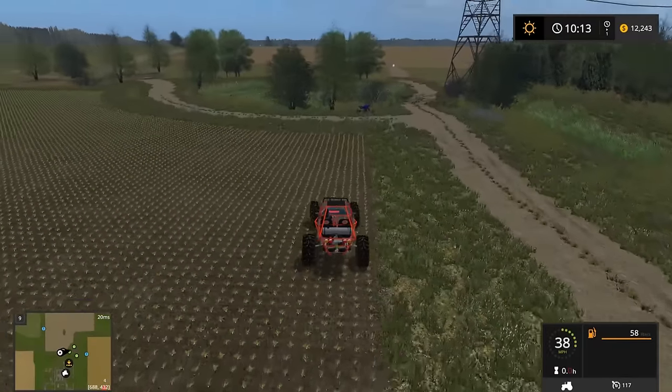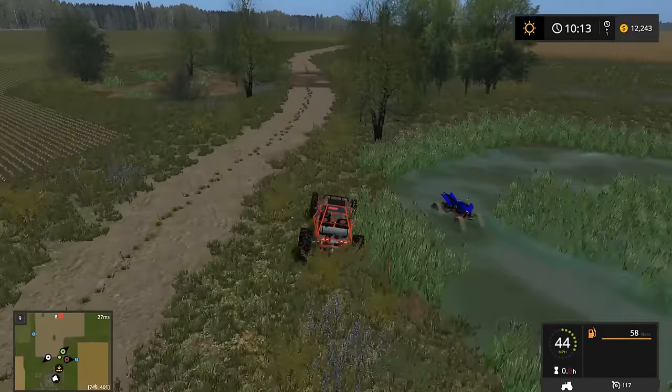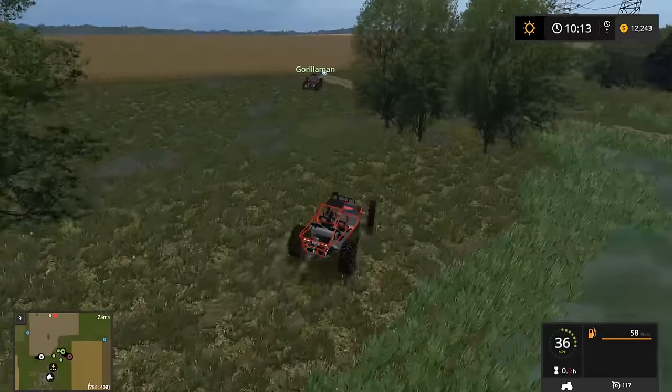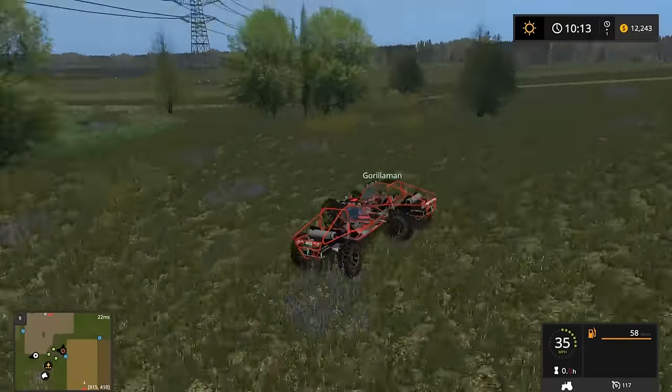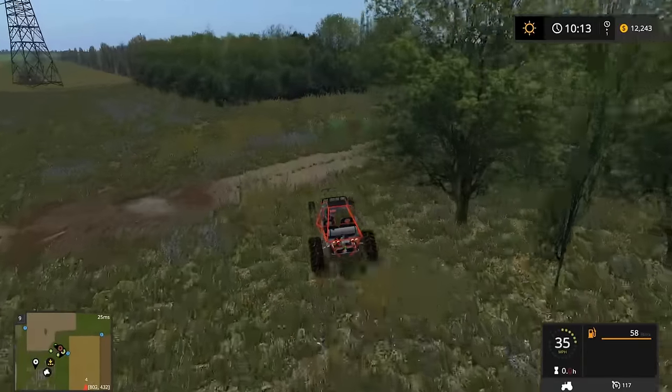Hey, where's that big mud bog? You guys want to see a cool jump for Dune Buggies? Come over here. Where are you guys going? I don't know. Come over here. I'll show you guys a pretty sweet jump that I wanted to show you in the last video we were together in, but I didn't know where it was. Now I know exactly where it's at.